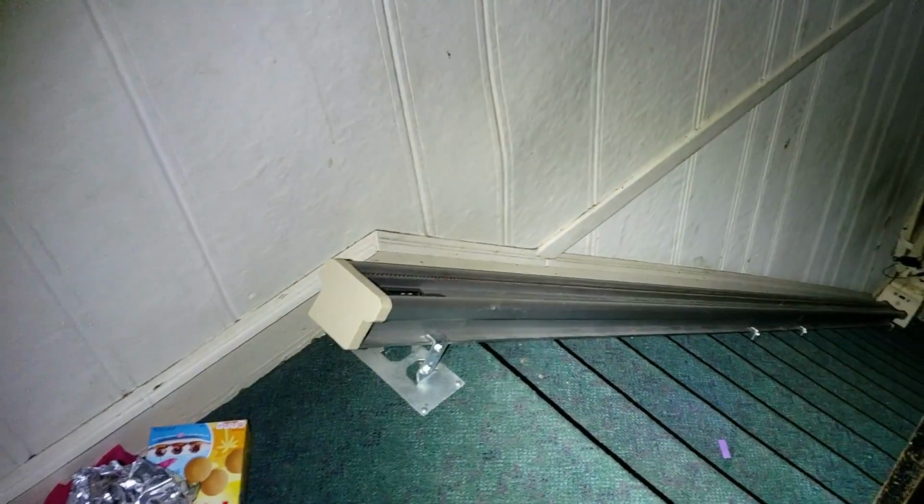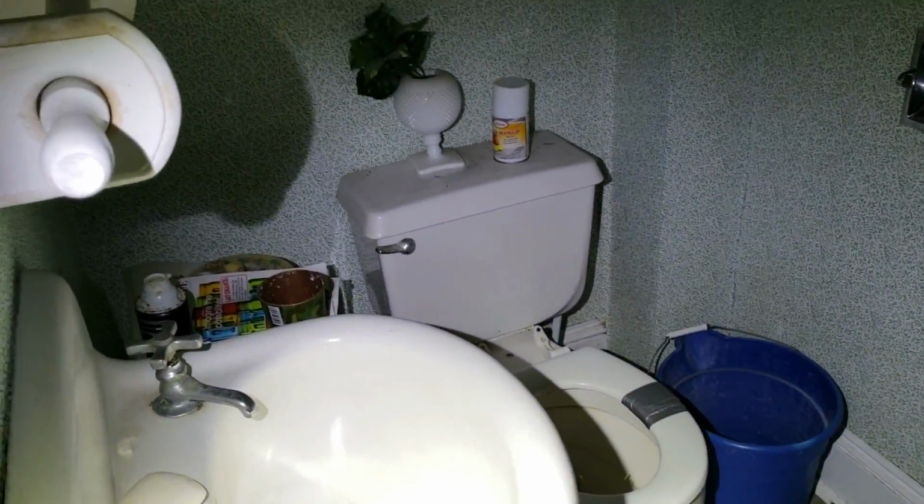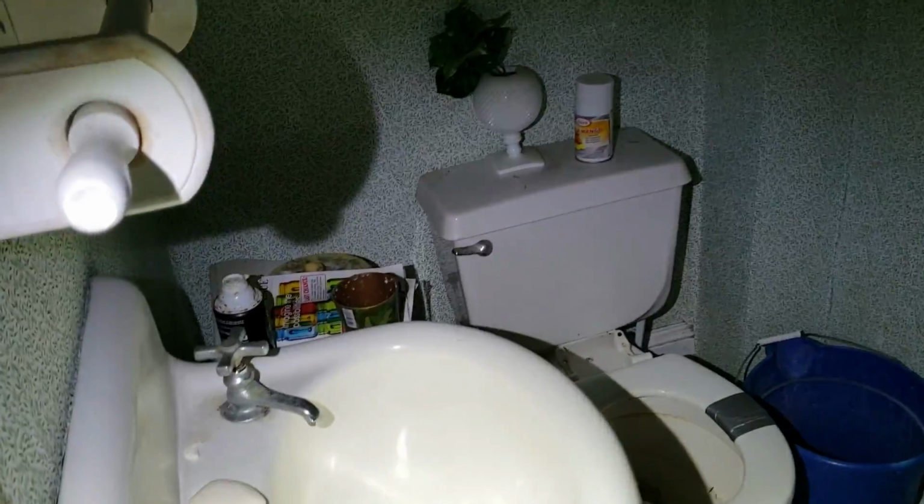So here's a stairwell with a chairlift on it. Got a stained glass window there. Very small. Scared me, the spring on the door. A little small bathroom here, nothing special. Okay, let's make our way downstairs.